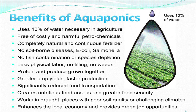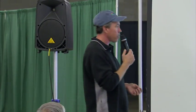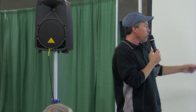We've got fish in the equation. We have beneficial bacteria that we're cultivating and we have to protect. And if we start using pesticides and chemicals in there, we're going to destroy that ecosystem. So this is really a very natural, very organic way to grow your own food and avoid the use of those types of chemical-based fertilizers.